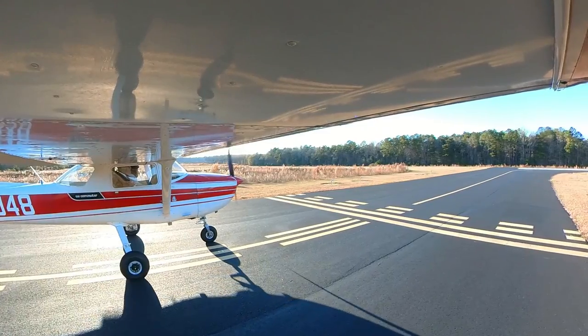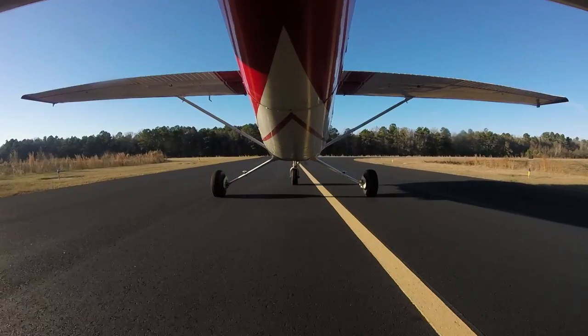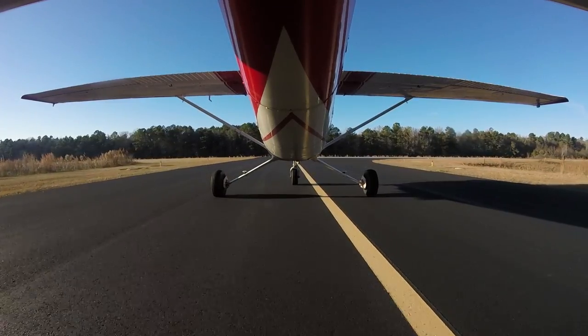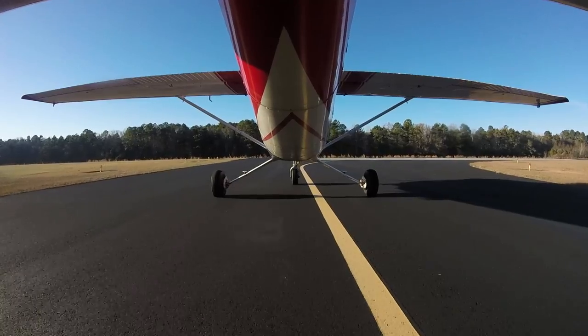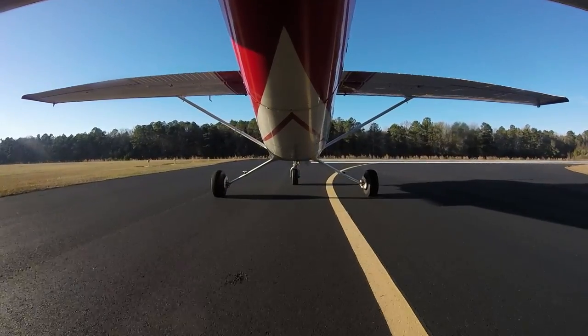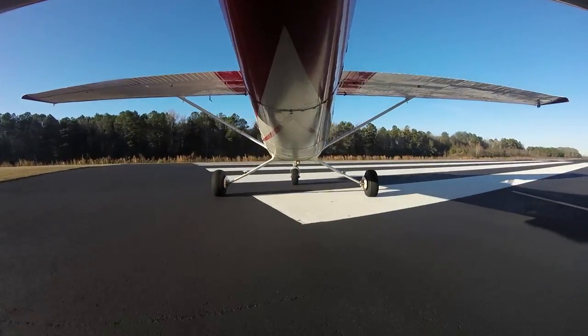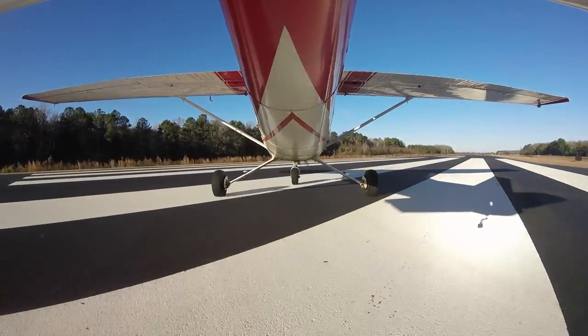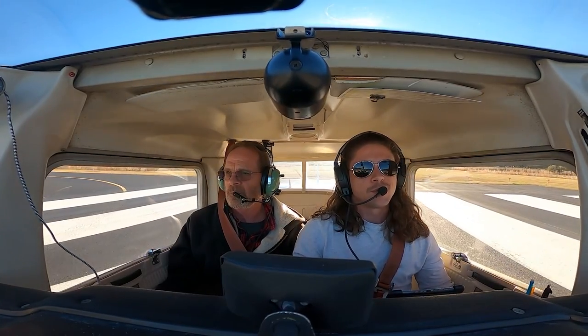Somerville traffic, Cessna 17048, taking off runway 6, Somerville traffic. You ever hear from anybody back on that when you say Somerville traffic? You won't, unless somebody needs to tell you something. Like, unless someone's on final, they're like, hey, we're on final, runway 6, then you wait. But no, it's uncontrolled. You're not asking anybody for permission. I don't even have to make a call. I can just take the runway. But that's the bad news. All right. Here we go.